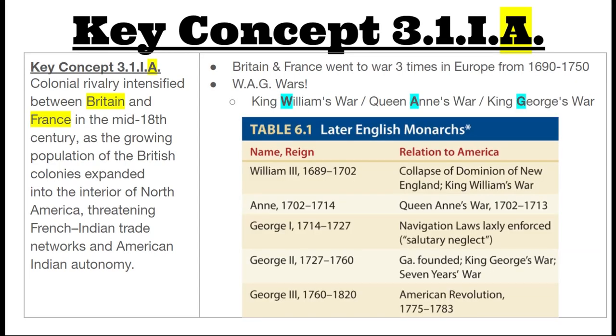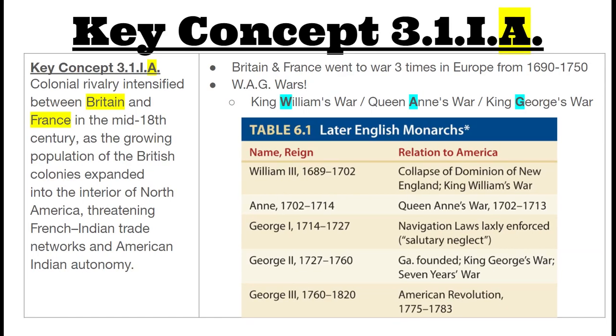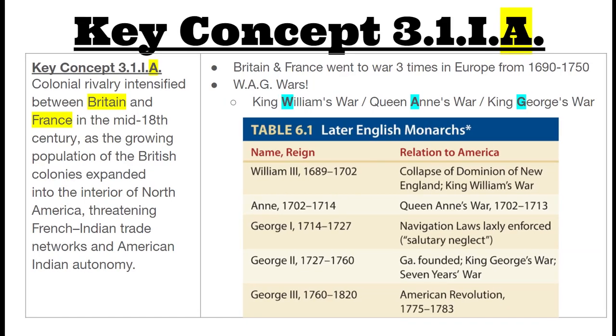We're also going to have these wars in Europe that are taking place between Britain and France. Britain and France went to war 3 times in Europe between the years 1690 and 1750. These wars, as you might hear them called, are called the WAG Wars because it's an acronym of all the kings and queens' first names. So WAG: William, Anne, and George. That is an acronym to help you remember the wars between these powers.